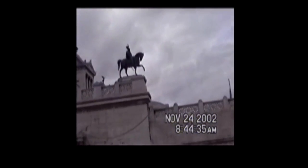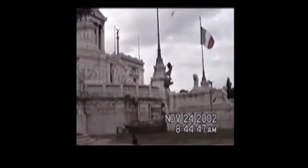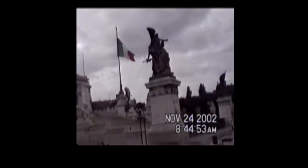Trajan's column, erected in 110 AD to celebrate the Emperor Trajan and his big battles against the Dacians. And at the top of the column you see the statue of Saint Peter, the Apostle Peter. In the original there was the statue of the Emperor, but the statues of emperors were replaced later on, after the fall of the Roman Empire, by the Christians. And so today we find the statue of apostles.